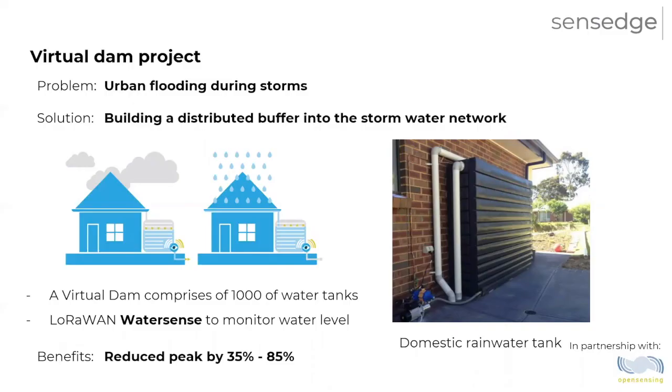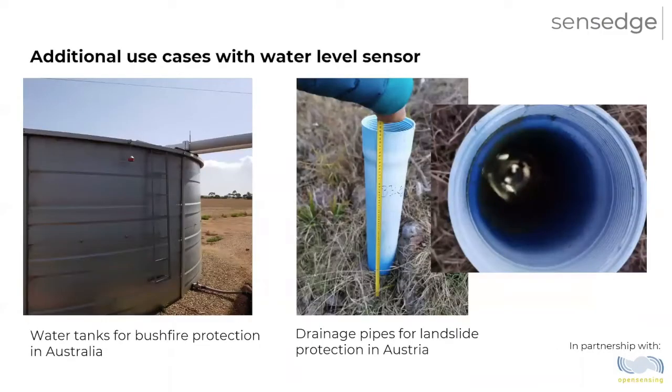Besides this use case, what is interesting is also using water level sensors in water tanks for bushfire protection in Australia. On the left hand side, we have an example of that kind of tank. And the problem with wildfires was that a lot of help from other countries came, a lot of firemen came to help put out fires. But there was no idea how much water is left within these tanks, so logistics was not organized, thus the water depleted.